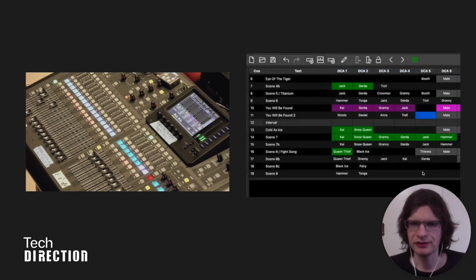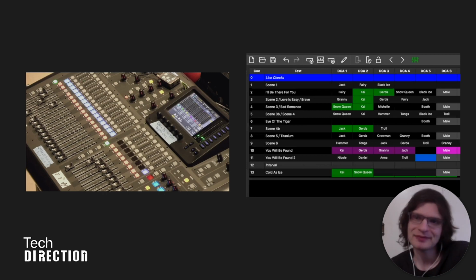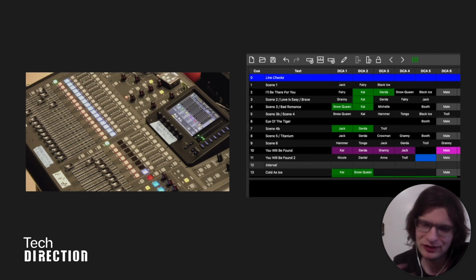Cool. So if I do this, let's just go to cue line checks at the top. As we can see here, we've got a whole lot of inputs on the left. They've all been labeled automatically. And in this line checks queue, which is in by default, no DCAs are assigned. Everything's unassigned. Everything's cleared out. It's a nice fresh one.